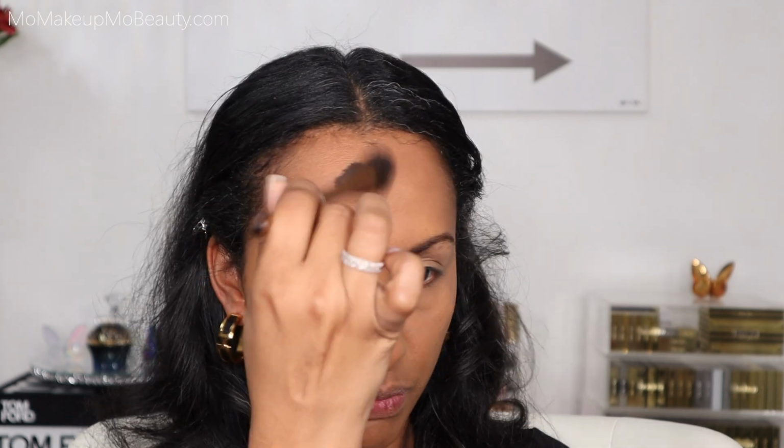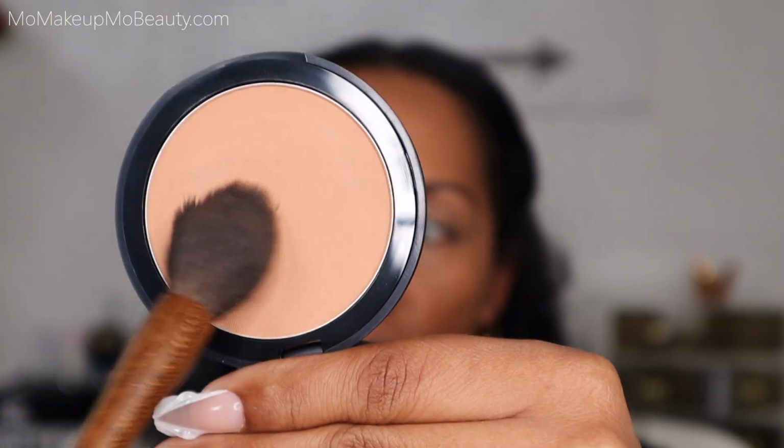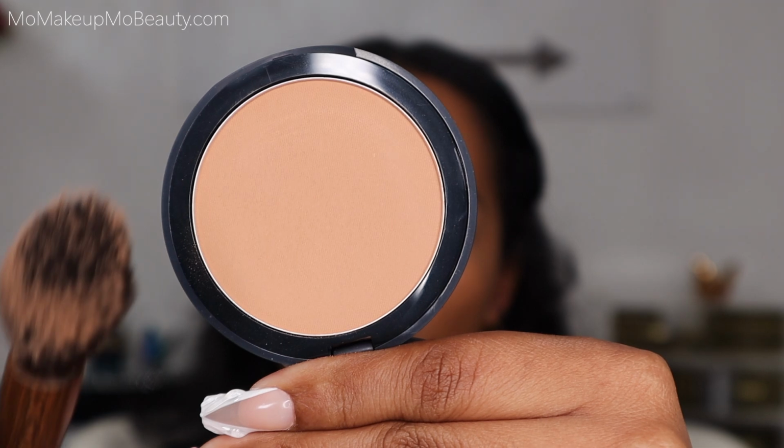Well, that's nice. That's nice. And then just buff the rest. I have a cream product I'm going to use on my face, so I don't want to set my entire face yet. It's a bit of a softer formula. See, it kicks up a bit, but that's not a bad thing.